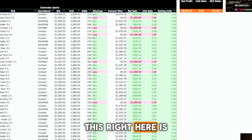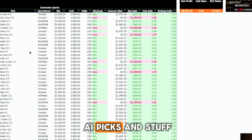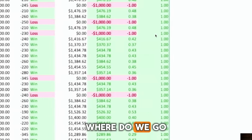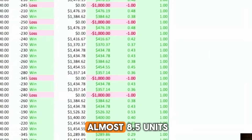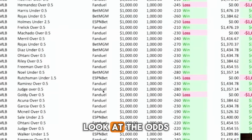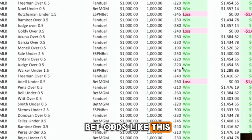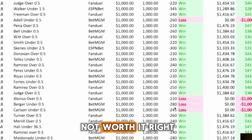This right here is where a lot of the AI picks and stuff like that come from. Let's check this out. Where'd we go here? 77.42% and gained almost 8.5 units. Again, look at the odds. Same thing. Most people would never bet odds like this. They would never bet odds like this. Why? Because they think it's not worth it, right?